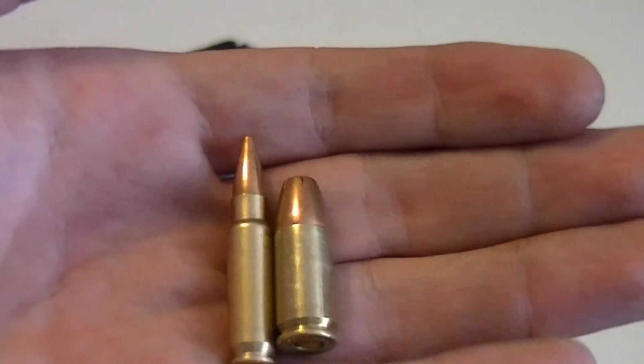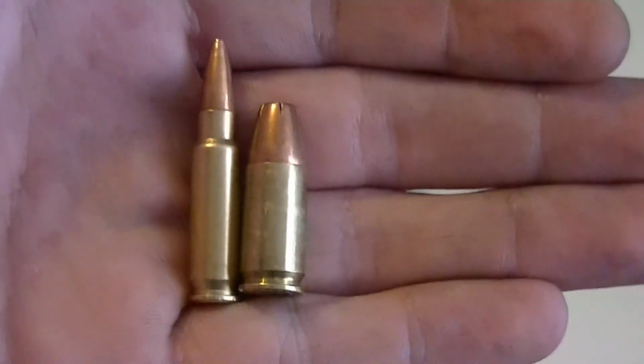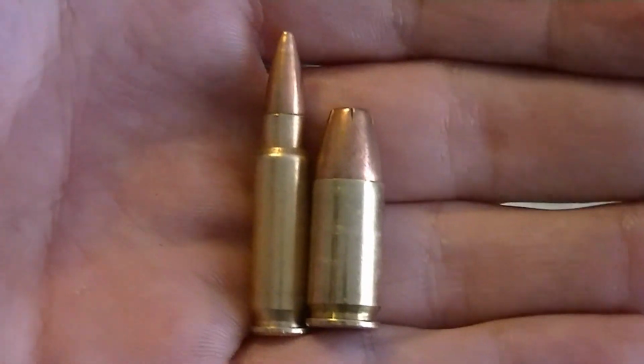Reloading 5.7 is probably recommended, but some are a little scared, I guess. Give it a whirl. Just need the right equipment. Can also reload 9 fairly easy.